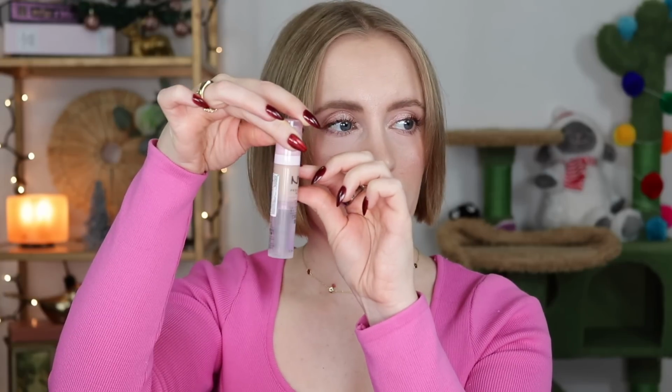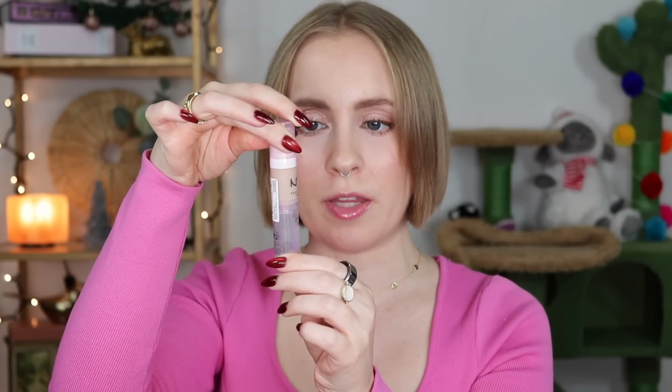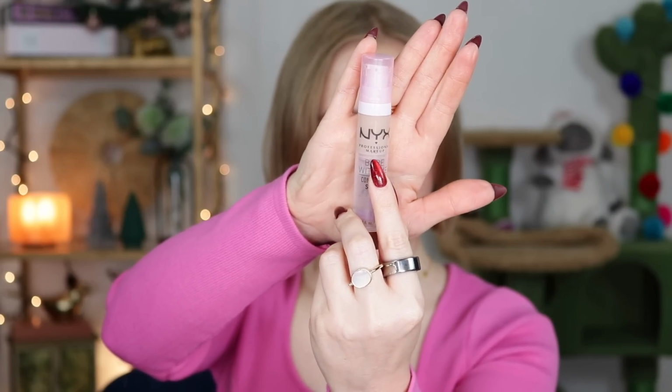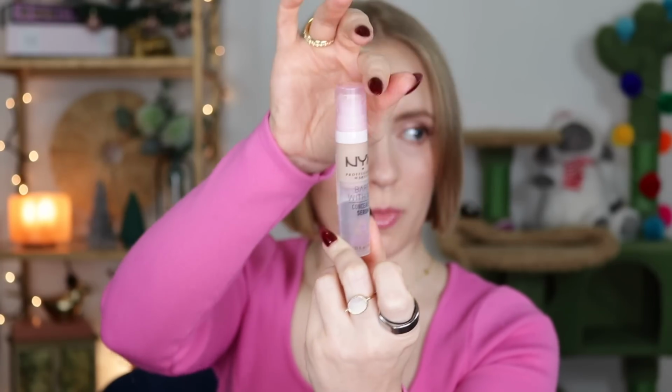Probably have a third of this left, maybe a little bit more than that. But I feel like this moves pretty fast, because just over a month ago I was below the word bare and now I'm all the way up here. So I really do think it moves pretty quickly.